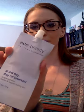And I also got Eco Beauty Good Day Day Moisturizer. And this stuff is really, really good. I still have like half of it left. I'm afraid to use the rest of it, so I'm trying to save it. But it smells like cucumbers, and I love it. And it's really, really moisturizing, and it's not oily or greasy or anything, which is amazing.